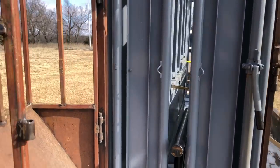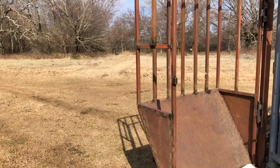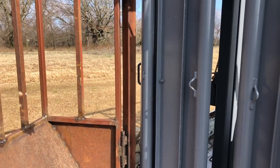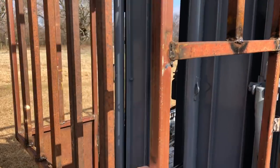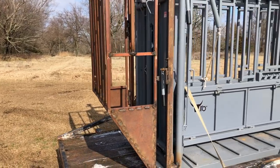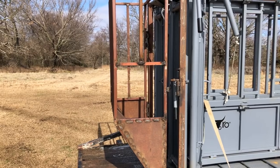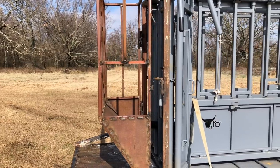Anytime you have these bison handling systems, you've got to have this crash gate on. Bison operate a little bit different than cattle do, and when they come through this head gate, they've got to be able to slow down, because once they see that tunnel, they see that light, they want to run through it. That's what this crash gate is for, to slow them down as they come through this squeeze chute. It's the last piece we needed to operate the bison smoothly whenever we work them, keep them as safe as possible, and get them taken care of.